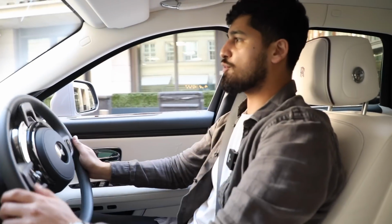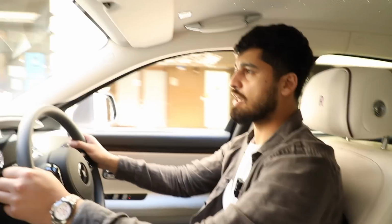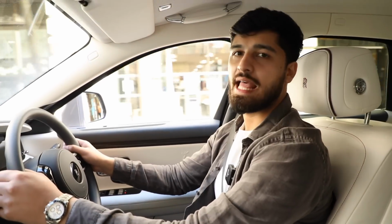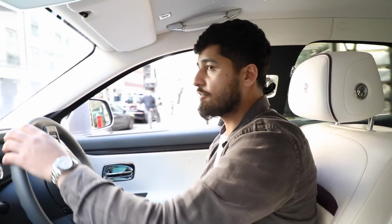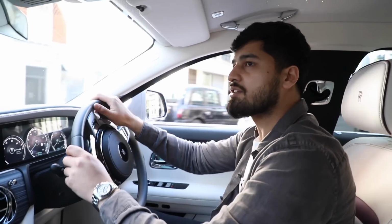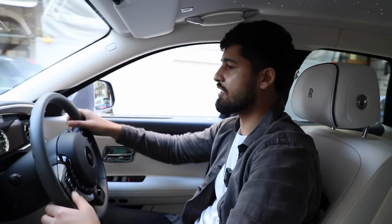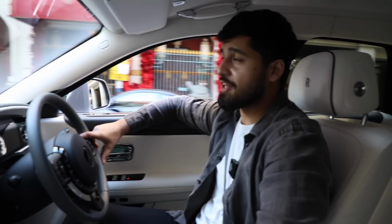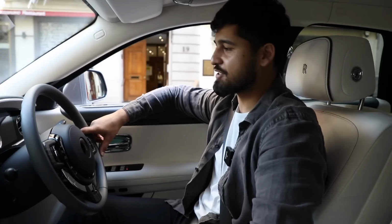We just get to take this car around central London. I'm not going to take it for a long drive, just pretty much around the block and through Berkeley Square, and hopefully that will give us enough feel as to what this Rolls Royce Ghost is like. Can't really stretch it out on the motorway for you guys. Maybe if HRO in London will lend me the car for the weekend, we can make a full review on this car, but we'll see.